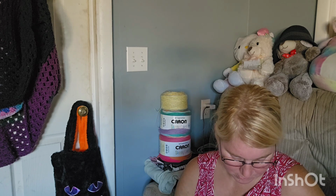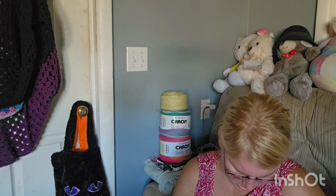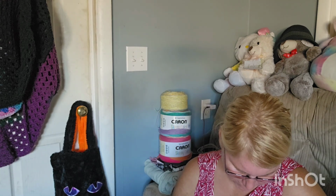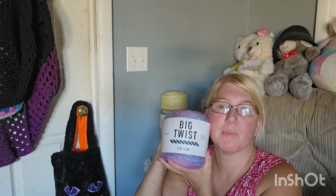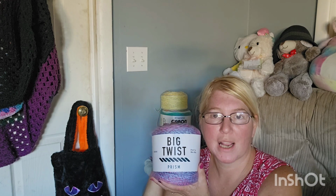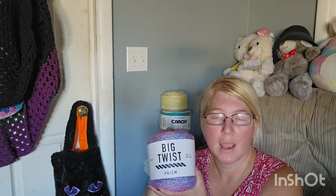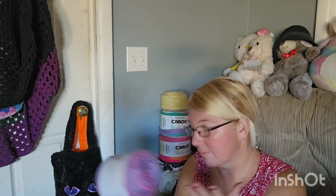And does it suggest a 5mm crochet hook or a 4.5mm knitting needle? Which, speaking of that, I'm going to go back to the prism yarn for a second. This recommends, by the way, a 6.5mm hook, which is what I'm using on mine. But that's another reason why I say this is more like, you know, chunky yarn, because they're recommending a 6.5mm hook, and that's normally what you would use with chunky yarn. So I just thought that was strange, but anyway.